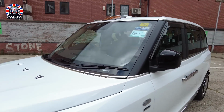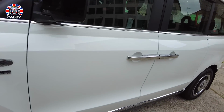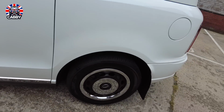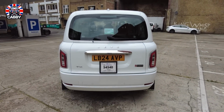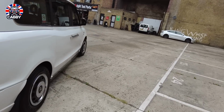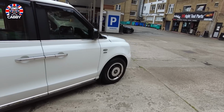I've got on the doors my chrome window washer covers and my mud flaps, which I've got on all 4 wheels. So yep, absolutely stunning. And yeah, I'm pleased. I'm very, very pleased with it.